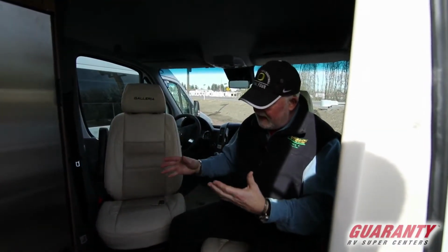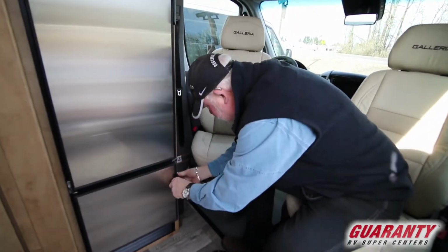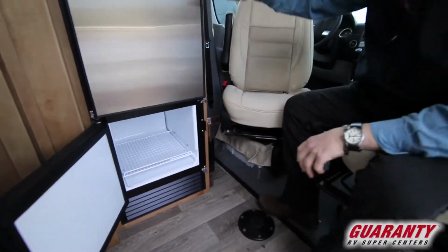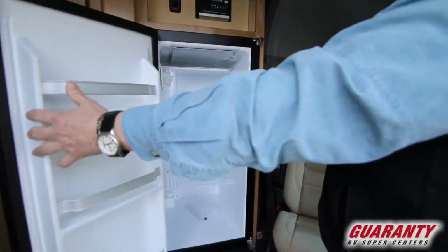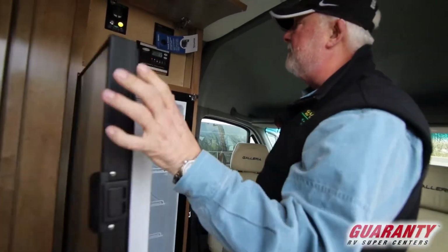One nice thing that they have that a lot of other manufacturers don't have is a separate freezer control from the refrigerator. Easy to get to, up high enough when you dig something out frozen. Going down there is not that often.